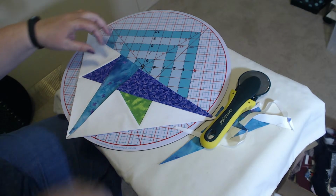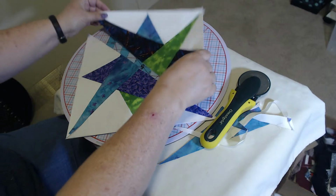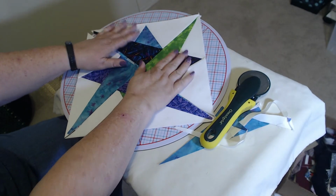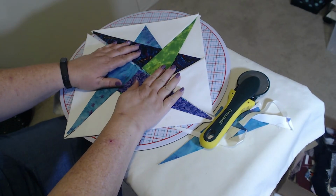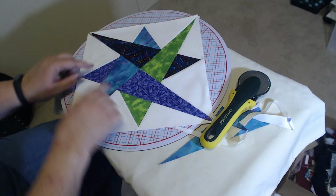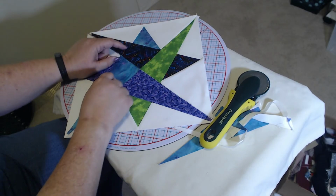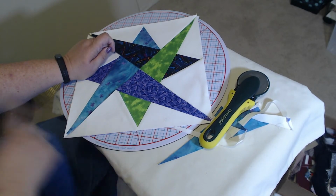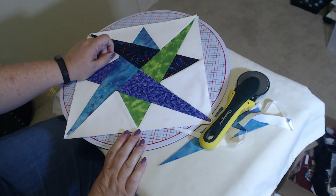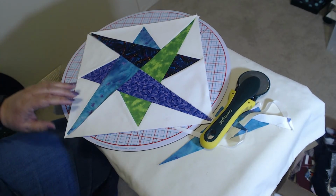So let me show you these. Okay. Now, these I've already sewn together. I'm going to sew these 2 together, then I'm going to sew all 4 together. But this is the time. Double check. Did you get your pieces going across like they're supposed to? Because what you don't want to do is sew this whole thing together and then be like, oh, crud, I misplaced one. Or I sewed 2 triangles together wrong.